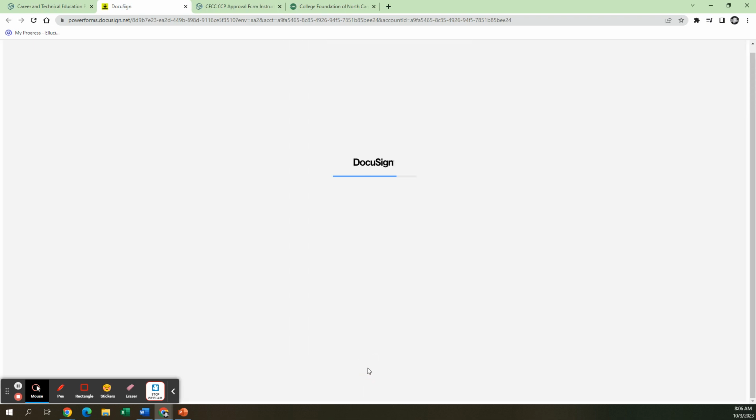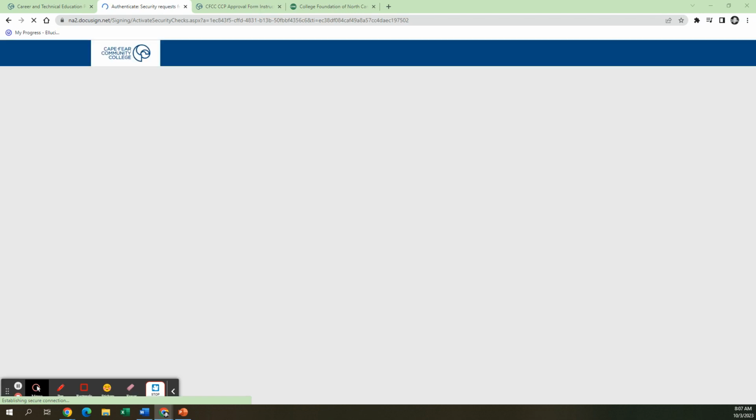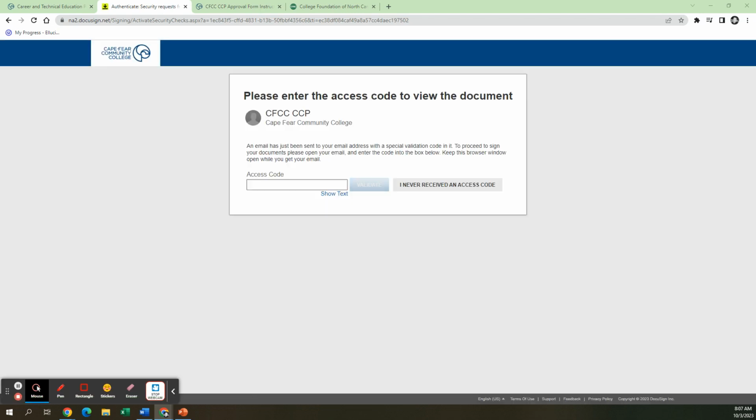When you hit Begin Signing, you will get a pop-up screen that asks you for a one-time user code that was sent to your email address that you listed on this form. So you would need to go to your email and access that code, bring it back into this document, and then it will let you proceed. What happens from time to time is that these codes and these emails from DocuSign will go to your spam folder. So you may need to go over to your spam folder and find that form if it doesn't automatically pop up in your inbox.